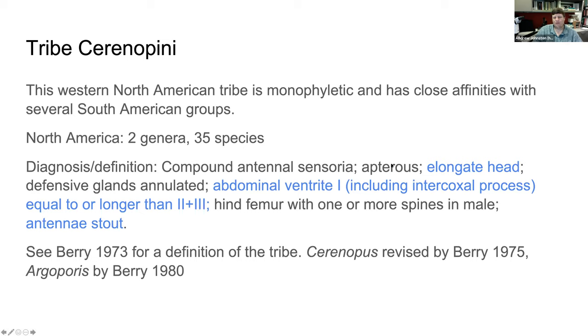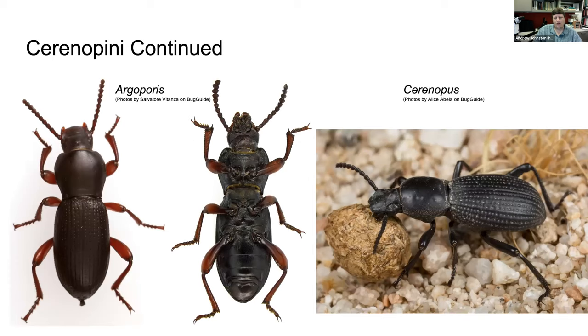Again, compound antennal sensoria, and they're flightless. They have an elongate head, which I'll talk about in a minute, and abdominal ventrite one is pretty long. They also have stout antennae. These groups are fully revised to the species level, and there are available keys for them. So we have Argoparus and Serenopus. Serenopus has a notched clypeus. And this elongate head is, again, not a super scientific or useful worldwide character, but it certainly helps me.